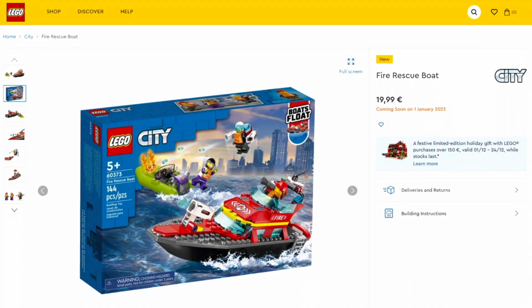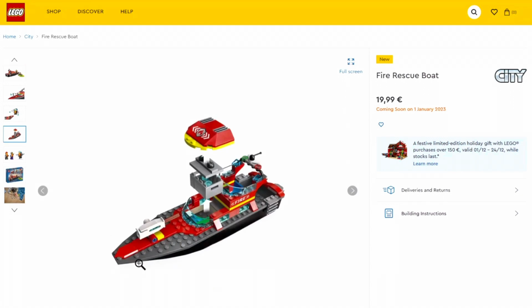The boat, of course, comes with this big single mold, which is actually quite nice. It's a bit thinner than the old one, gives it a bit more of a streamlined look, and certainly gives you the impression that this thing can travel at some speed. So not a bad set. It'll probably sell quite well.